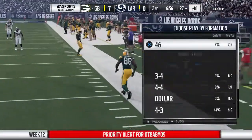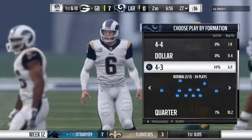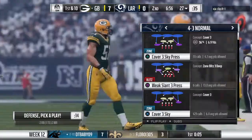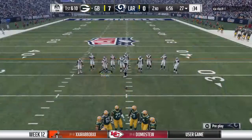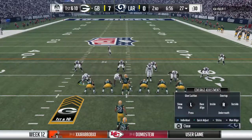An update from around the league as our first one comes from New Orleans. And it's an early lead there for the Saints. Remember to keep an eye on the ticker, of course, at the bottom of your screen for updates on that game and others around the NFL.